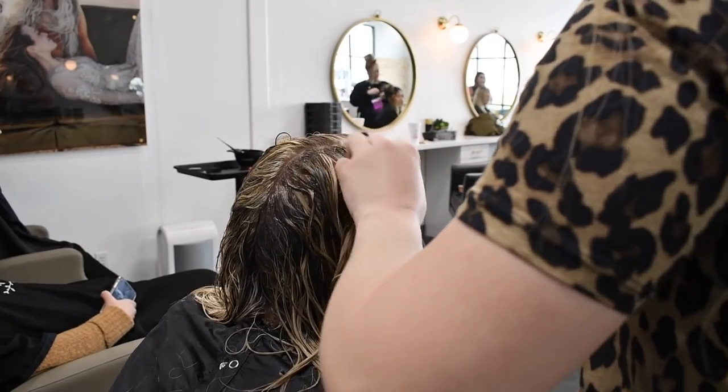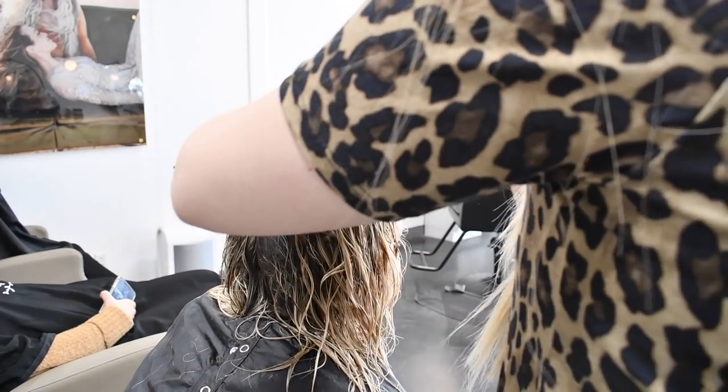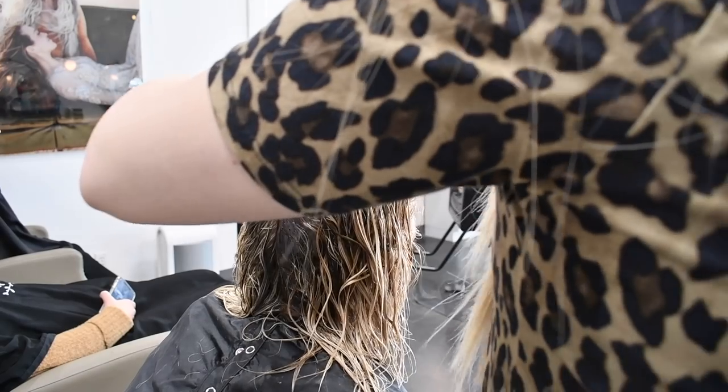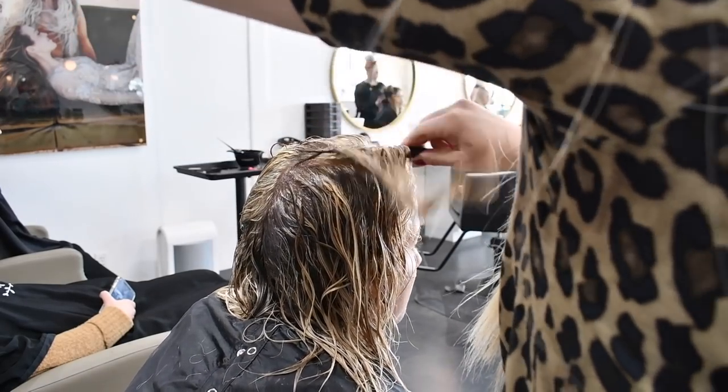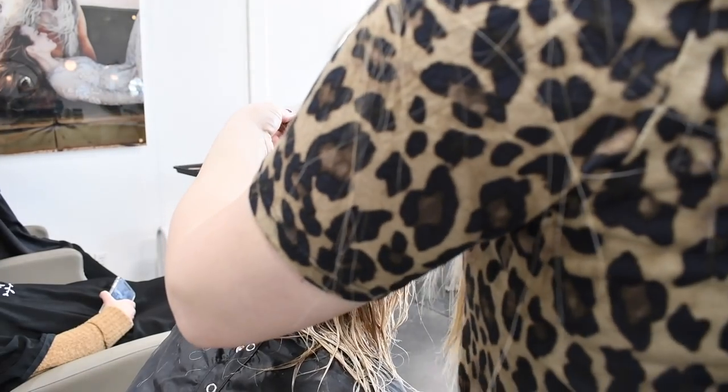Okay, so we let her process about 45 minutes in total. And as you guys saw, the last 10 minutes I threw her under the dryer to get some heat on those foils. And she lifted beautifully. I am so happy with how she lifted. We obviously still have some warmth and some dimension left over in there, but for the most part, she lifted pretty evenly, and I'm stoked about that.